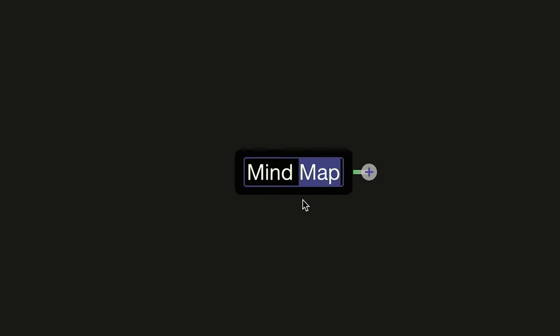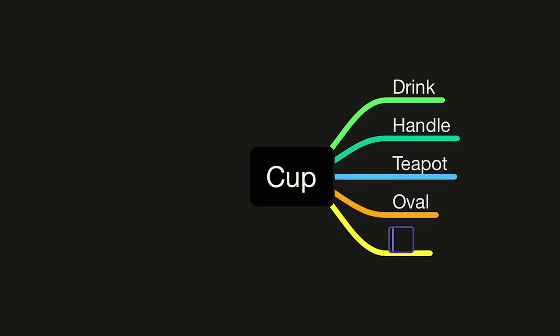Well, in order for us to become more creative and think outside the box and to solve problems, which is the primary function of graphic design and creativity within it, we need to be practicing. And we do that by going to the gym. That means start designing things. A great creative exercise is to mind map. Think of an object, such as a cup. Start writing connections with the cup, such as drink, handle, teapot, oval, cylinder.